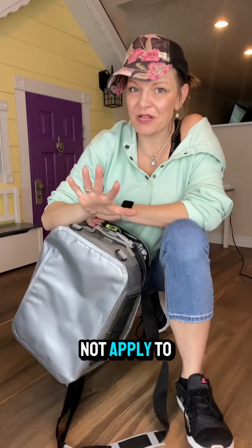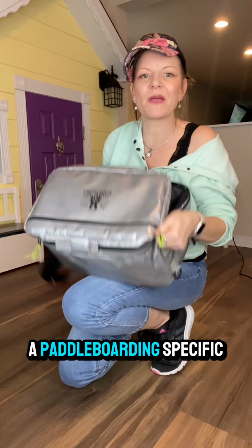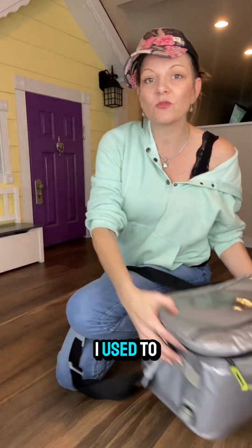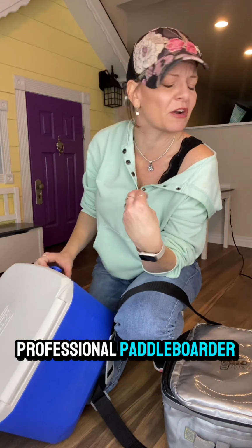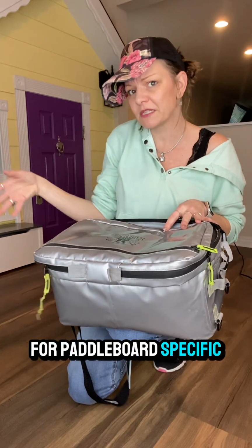This one may not apply to you, but if you're a paddleboarder, this is definitely going to apply to you because this is a paddleboarding specific cooler, waterproof. It's kind of bendy and moldy, so you can put it at the end of your board. I used to use the other one for paddleboarding, but the problem is if you tip over and you fall, which I never did because I'm a professional paddleboarder, but the truth be told, there's not a whole lot of options out there for paddleboard specific coolers.